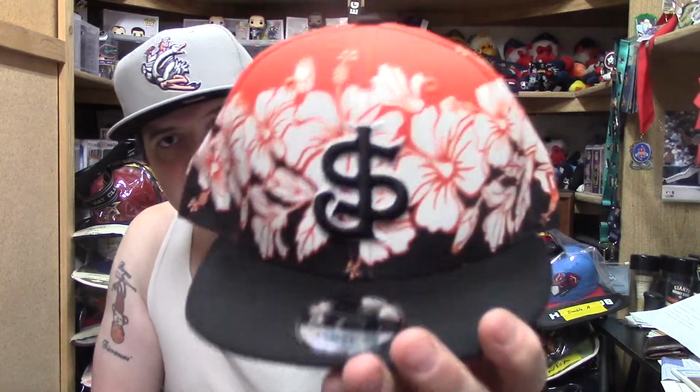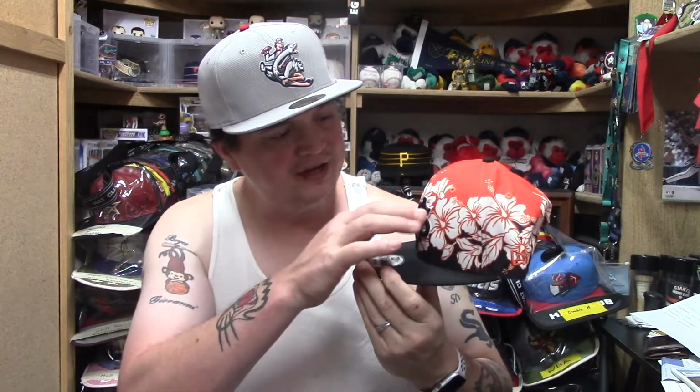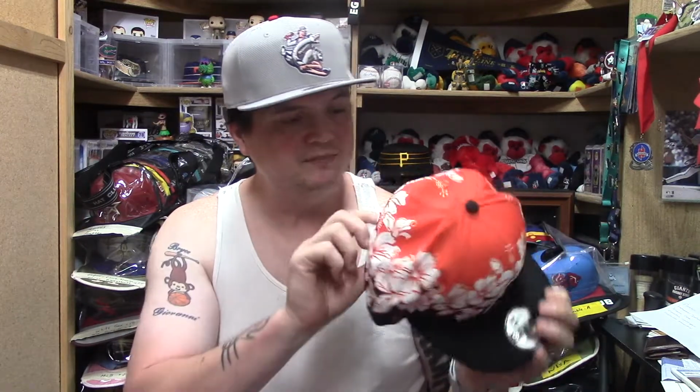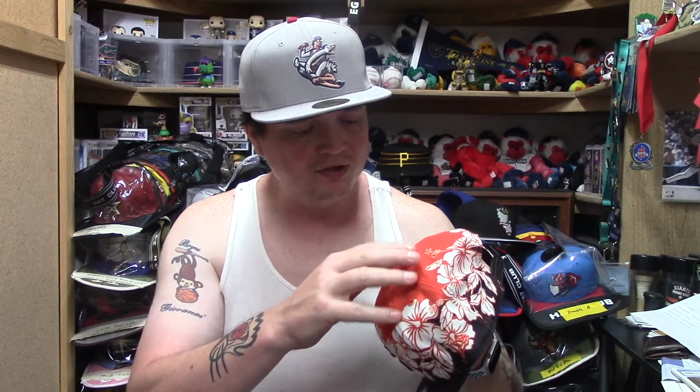You got the 2017 Hawaiian theme hat from the San Jose Giants. It does have your nice SJ right there. You got that floral Hawaiian style black brim right here, black button. It is a snapback, but it is actually what minor leagues wanted, so that's what I got them. So there you go, guys. Kind of wish they would have continued maybe the whole floral pattern up here, or I don't know if it would have looked a little weird.